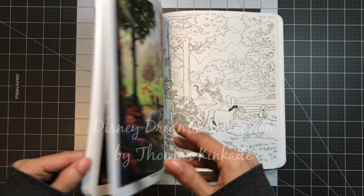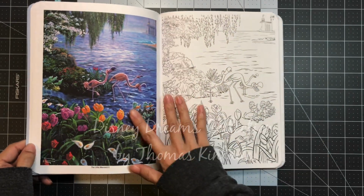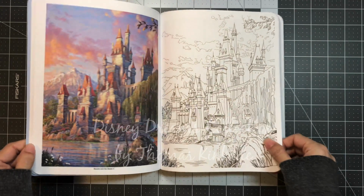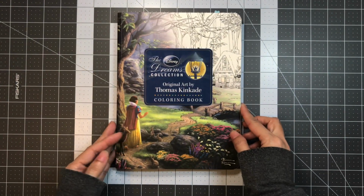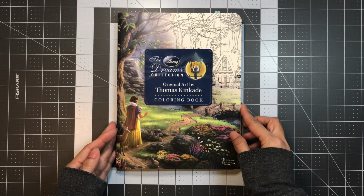But yeah, this is a beautiful book to have in a collection. So this is the Disney Dreams Collection, original art by Thomas Kinkade, coloring book.